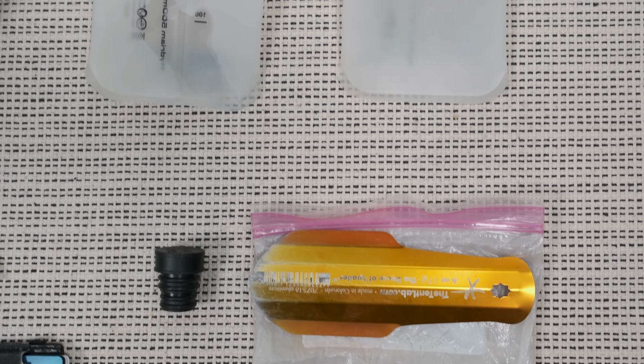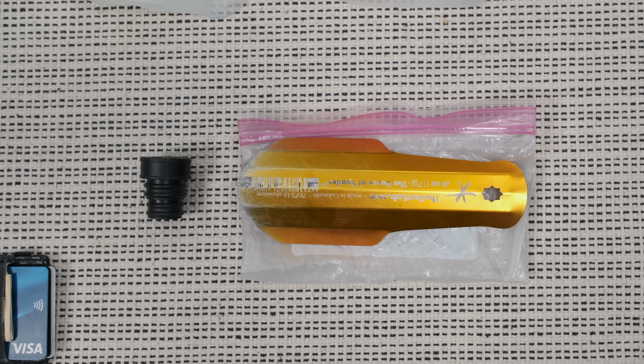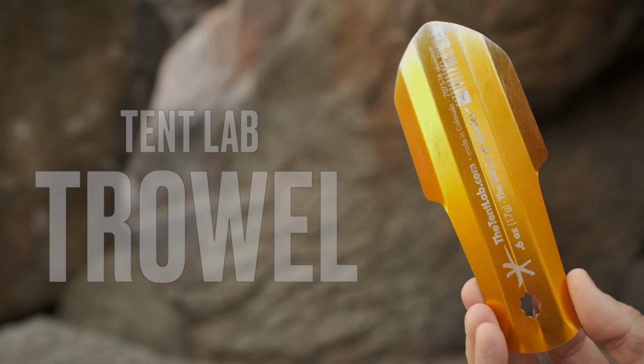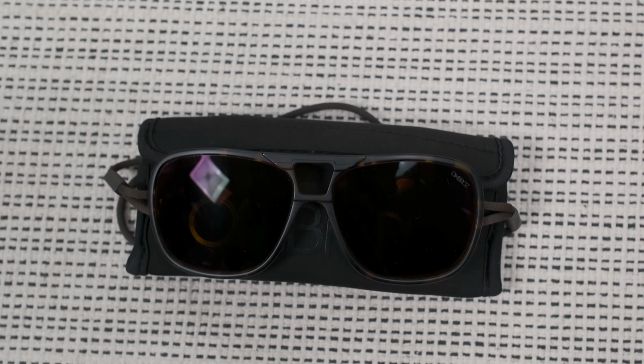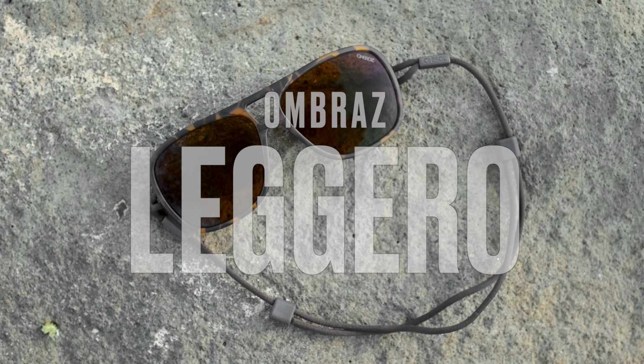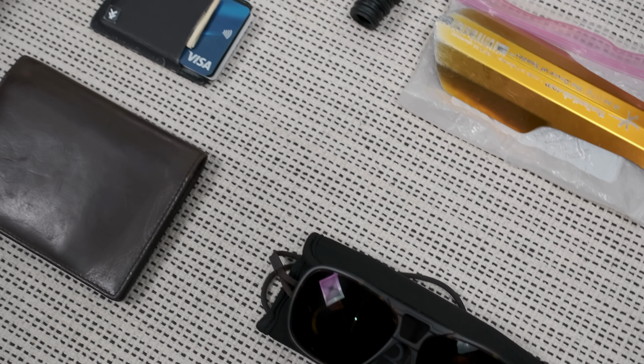Below that, I never actually used it, but I brought it just in case, is my Deuce of Spades trowel and my Culo Clean travel bidet. And then last but not least are my pair of Ombraz Ligero sunglasses with the side shields.